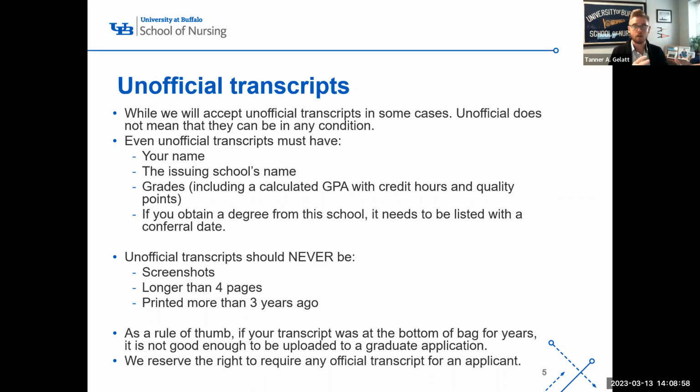If you have a degree from that school, it needs to be listed that a degree was conferred. Unofficial does not mean that it's just a series of grades printed from a student portal or an advisement report. That still won't pass the threshold that we're looking for in unofficial transcripts.